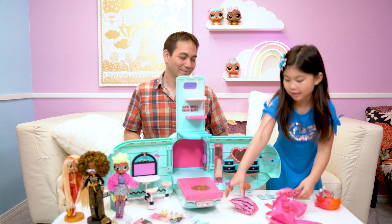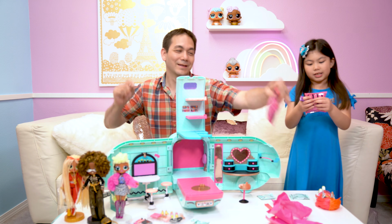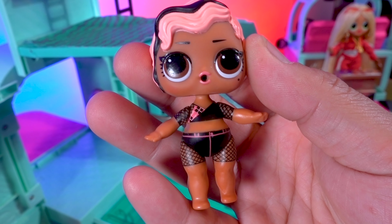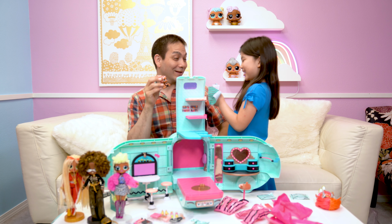Daddy, we'll open another blind bag. This time I don't open this one. Okay, who's gonna get the doll? Uh-oh, I've got bad news for you, Melody. Look, we've got our exclusive LOL doll. And I got the pillows. How cute is she? Ooh, that's pretty special too.